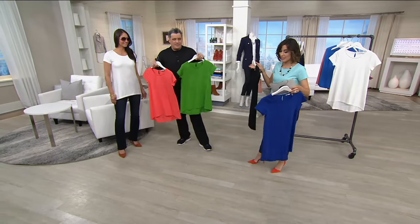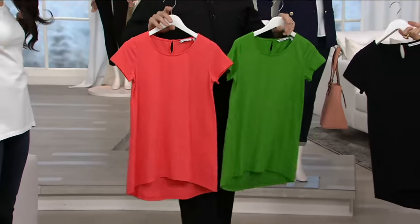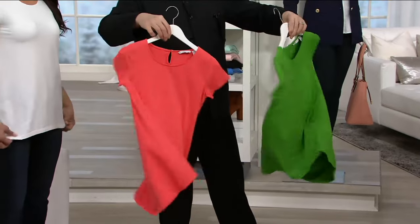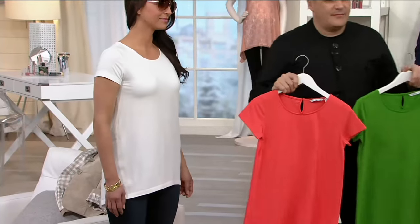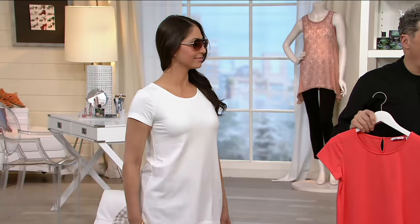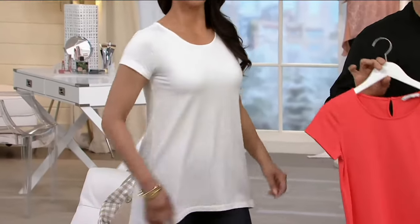So the first shirt again is $32.50. Short sleeves are worn at all times of life and all seasons. Deanna, I know you're a girl who likes to wear shorts. I do. And it's nice that it's not too long that you wouldn't see your shorts. Also, I think it's very elevated. It could go casual.